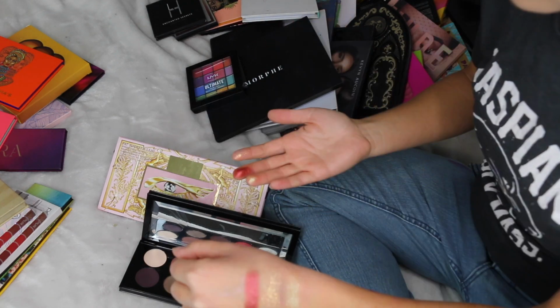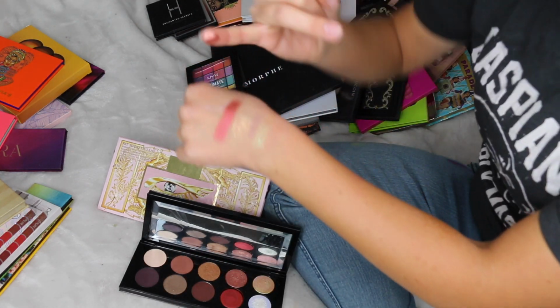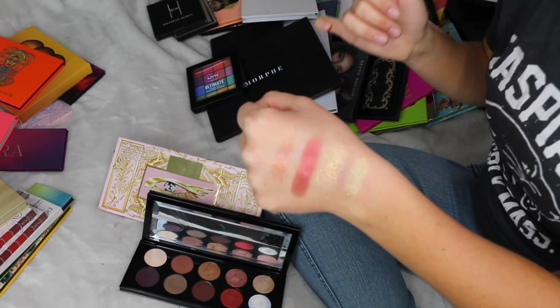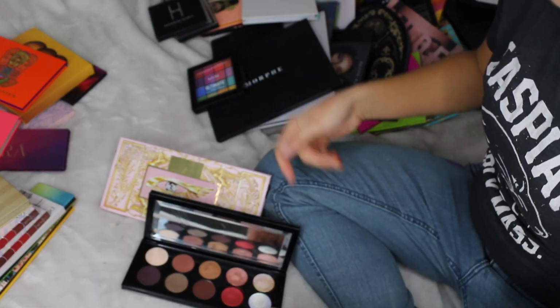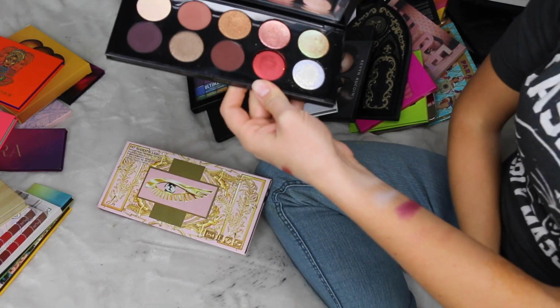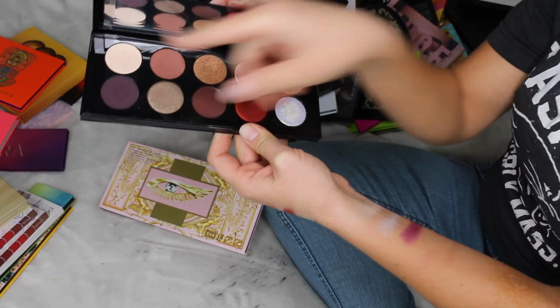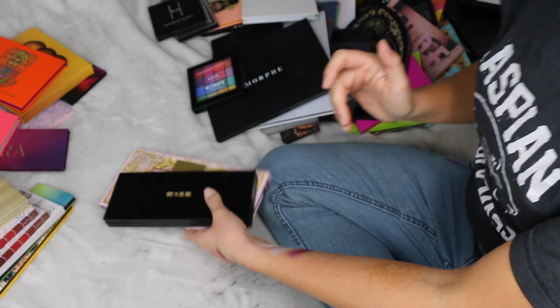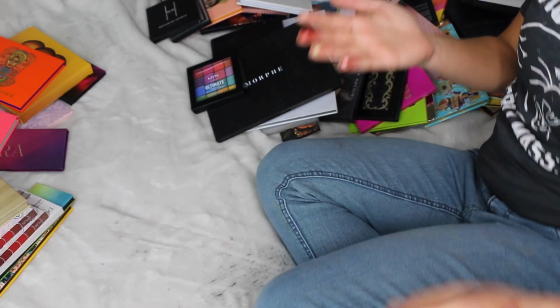And this, let me go ahead and just swatch everything, as well as the pink. It's just a beautiful palette. And it's already a year old at this point, but it's still performing amazingly. The mattes are really good too. This is my favorite palette. I'm definitely not decluttering that. I'm gonna keep both of those Pat McGrath palettes.